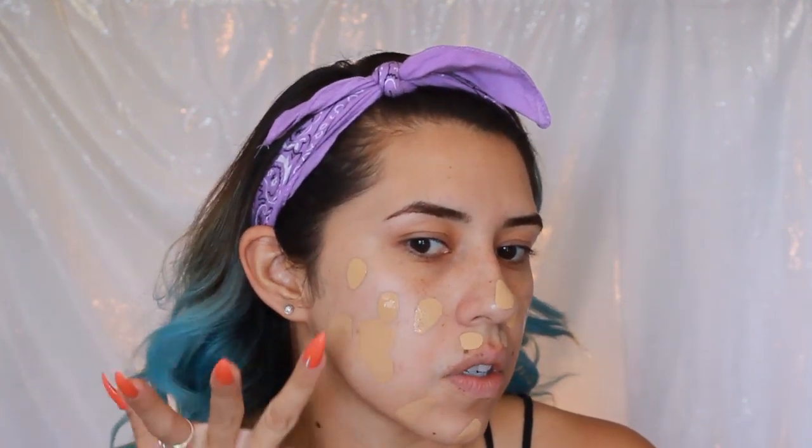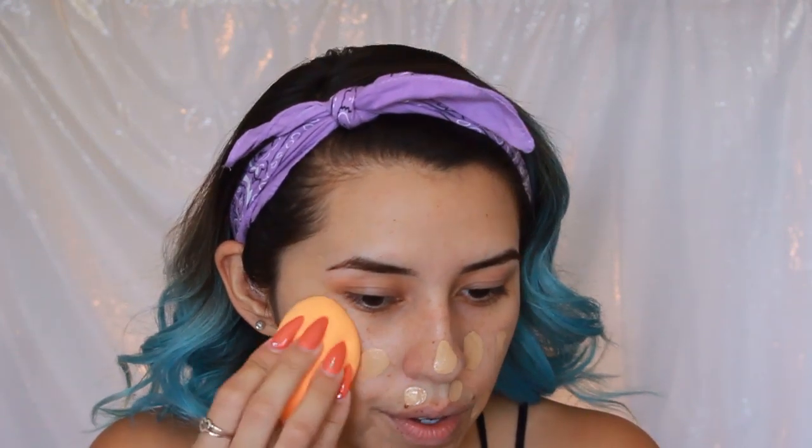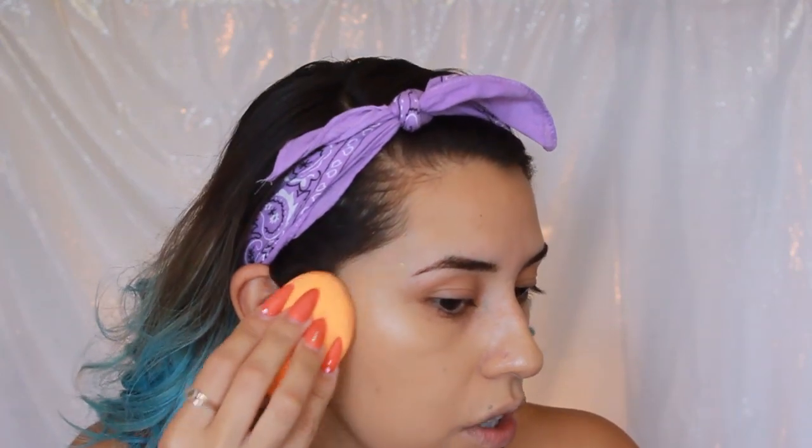This already looks like I'm gonna put more. I already know I'm gonna put way more. So I've dotted it onto my skin already, and I'm gonna go ahead and blend it out with my Real Techniques foundation. With my Real Techniques sponge, and wow. I mean, I did put 2 pumps, but so far, that has really nice coverage.